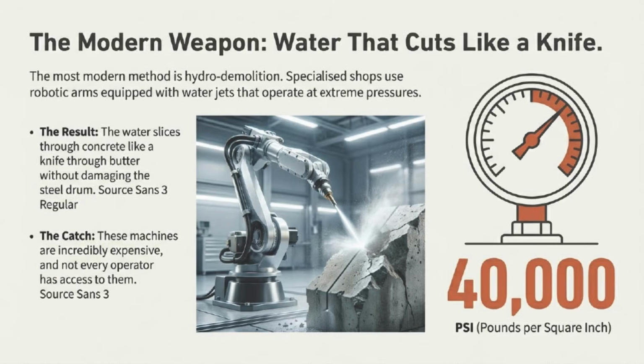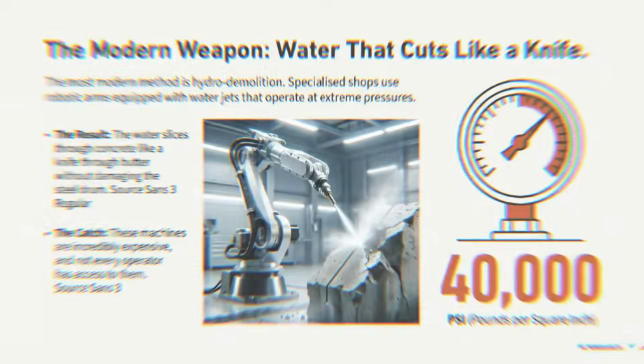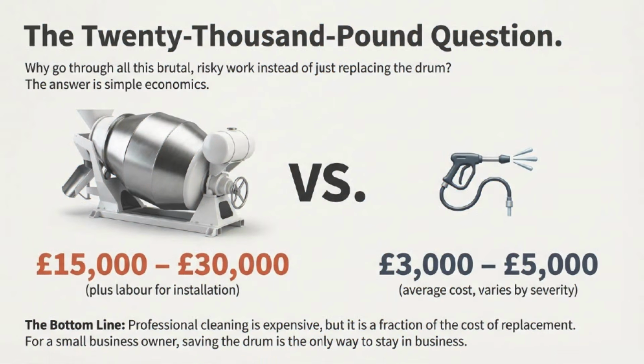You might wonder why anyone would bother with all this work. Why not just buy a new drum? The answer is the cost. A new mixer drum can cost between $20,000 and $40,000. That doesn't even count the cost of the labor to take the old one off and put the new one on. A professional cleaning is expensive, but it still costs much less than a new drum. For a small business owner, saving the drum is the only way to stay in business.